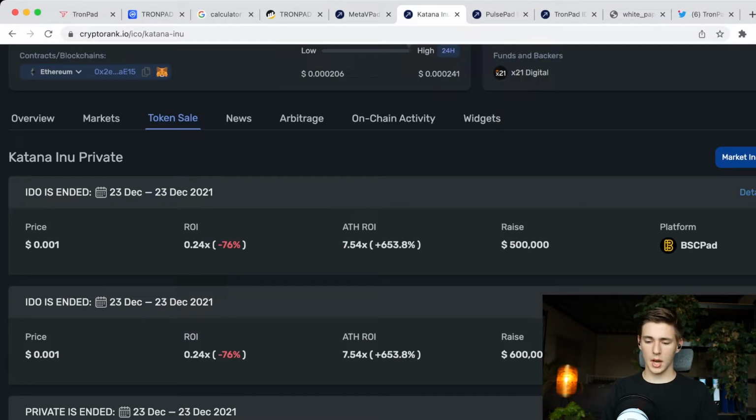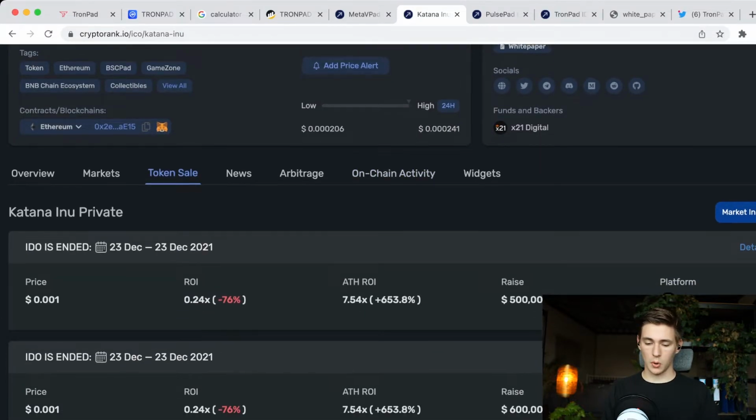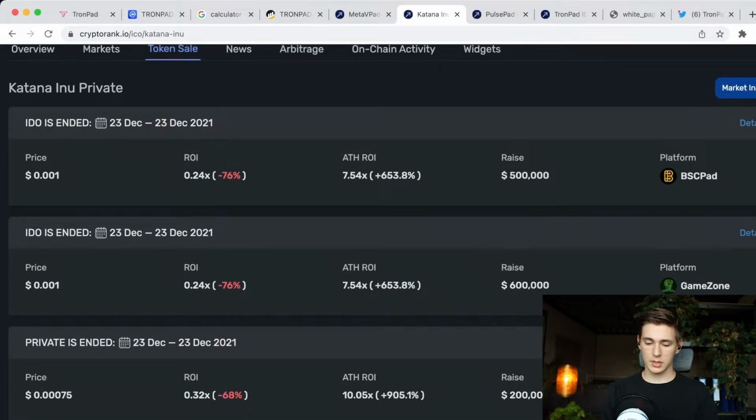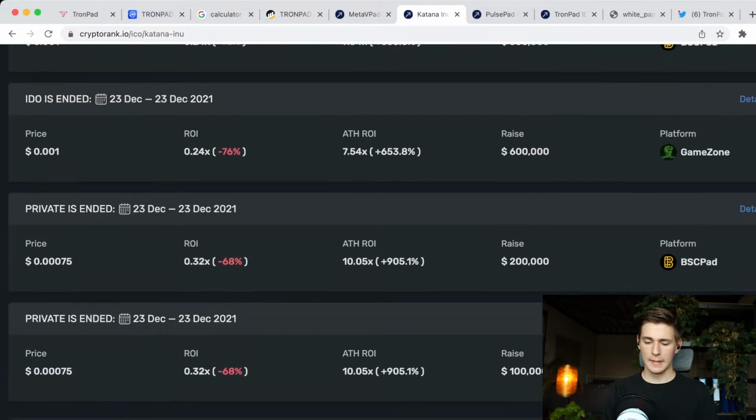Now moving over to Katana Inu. This was also during the bull run. So for the bull run, we're actually seeing a really mediocre project with an all-time high of around 10x and then an ROI of around 0.32x. So that is unfortunate for them.